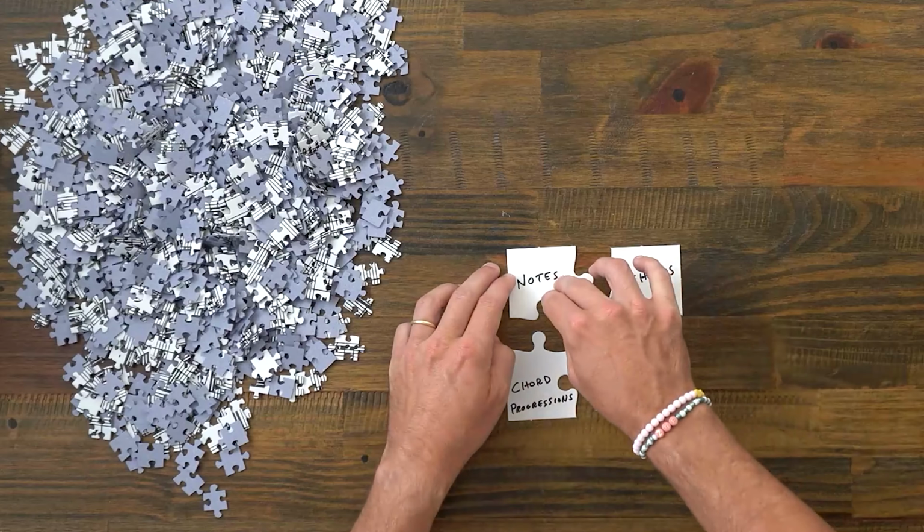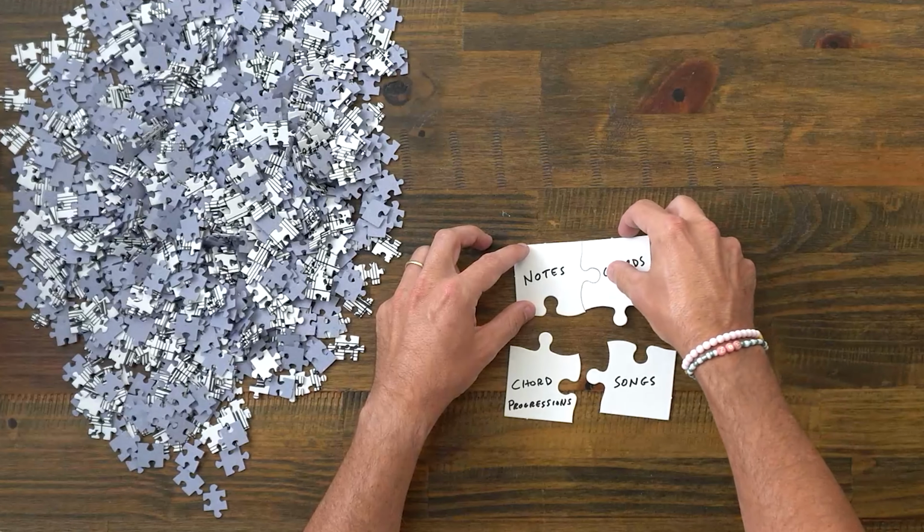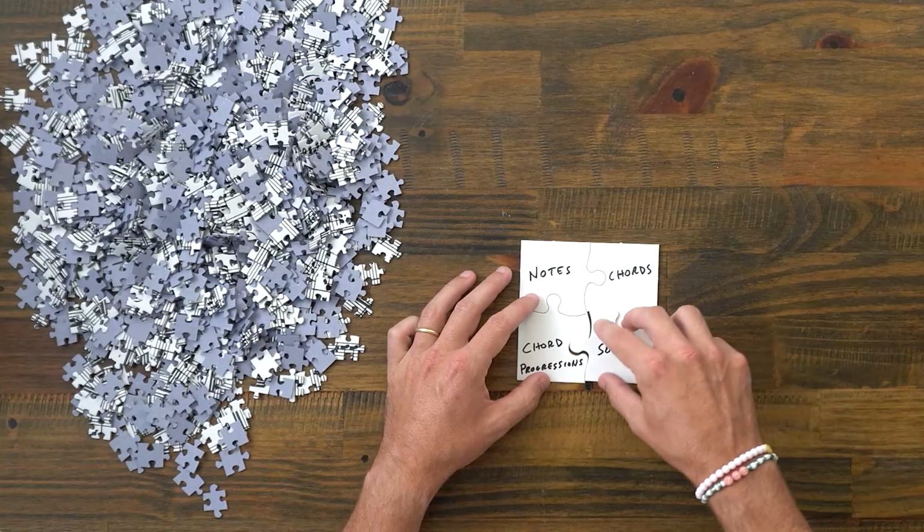But you can't get to songs until we learn the notes, and then the chord progressions, and then we have songs. And once you get to that point very, very fast, you'll be playing songs on the piano for the rest of your life. So it's when these pieces come together in that order that you have learned piano quickly, pretty easily, and you're playing songs you absolutely love on the piano.